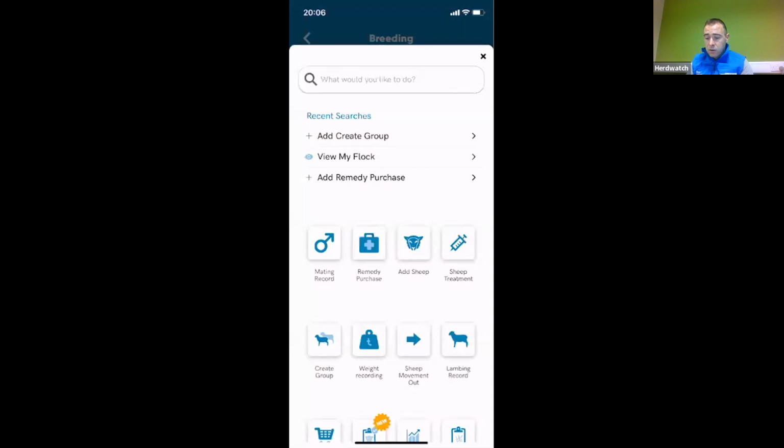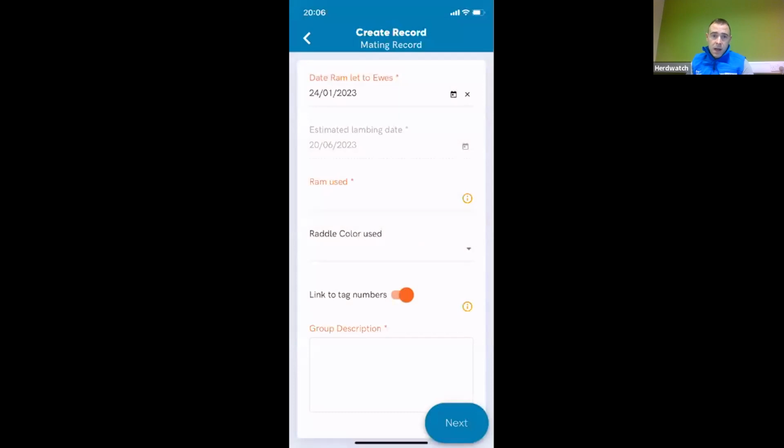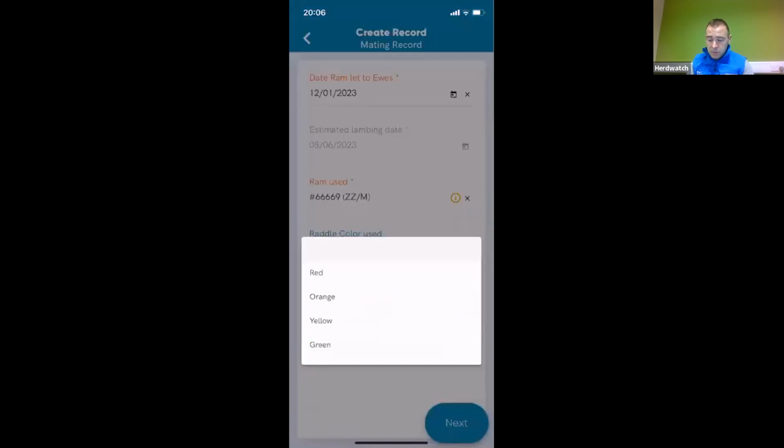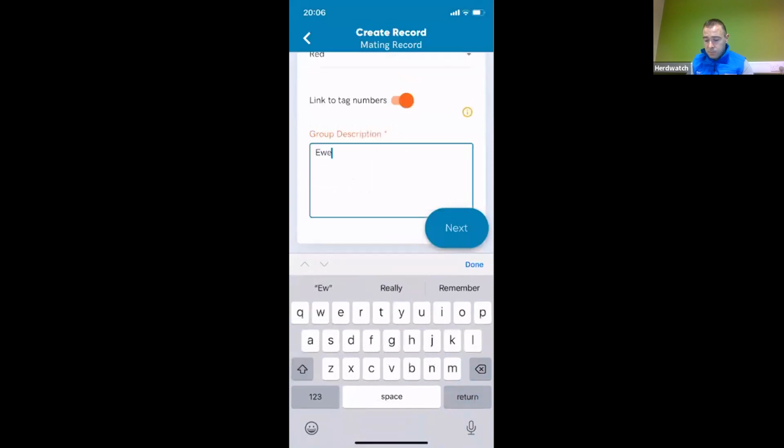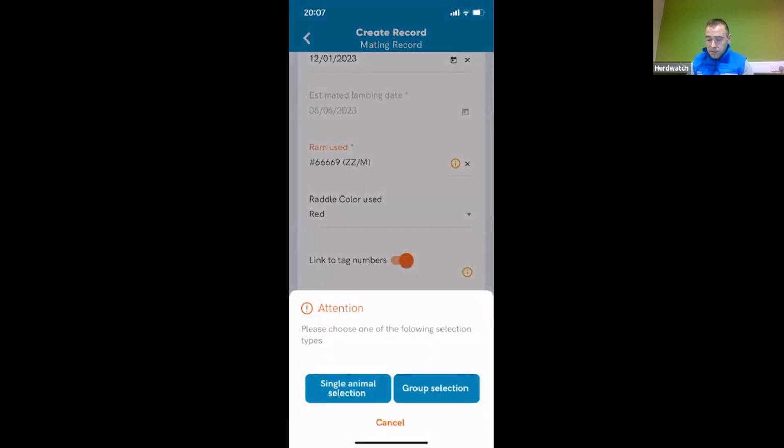And if you want to record, you can just click on your plus button, and you should be able to select mating record here. And then the date the ram was let to the ewes, we always default to today's date, as Chris mentioned earlier on, but you can change that very quickly back to when it actually happened, and you can select the ram that was actually out as well. Or if I have a raddle colour and stuff like that, you can add all that information there. So we'll just say as a red.